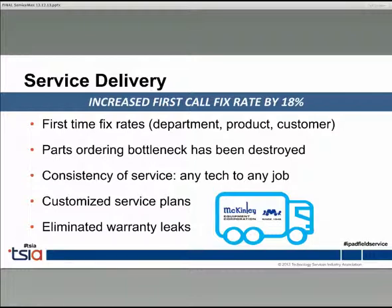Our parts ordering bottleneck has been destroyed. I can imagine if we were in a room right now and I asked for a show of hands, how many people have ever had a technician turn in a work order on a piece of paper that said, "I need to order a thingamajig." Every single one of you would raise your hands. So that's the way that we used to have it too. A technician would maybe draw a picture and say, "I need to have this thing, order this part that's connected to this," and off they go.